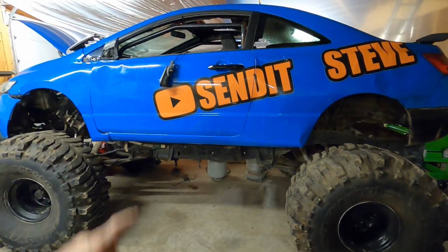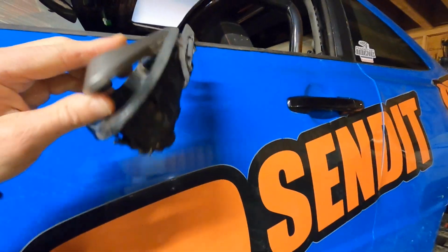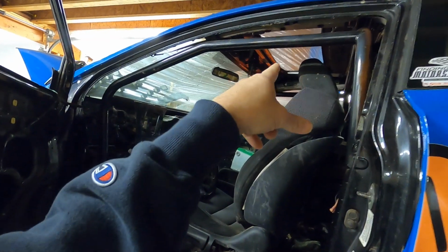I need your guys' help. What do you want to see done? Like I said, it's in rough shape. We'll pop the door open. The outside door handle does not work. No glass in it anymore. No side glass. No sunroof.